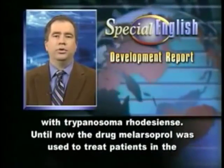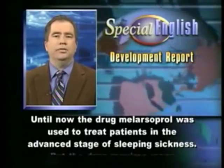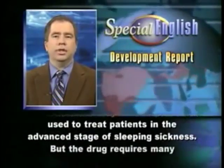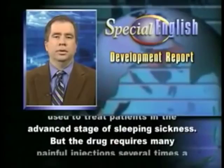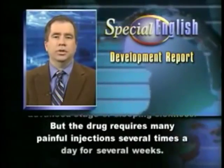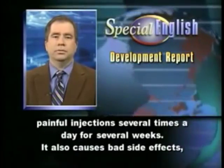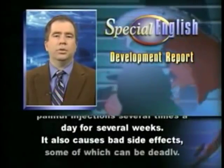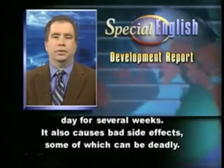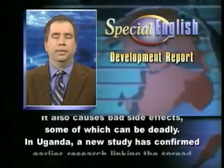Until now, the drug melarsoprol was used to treat patients in the advanced stage of sleeping sickness. But the drug requires many painful injections several times a day for several weeks. It also causes bad side effects, some of which can be deadly.